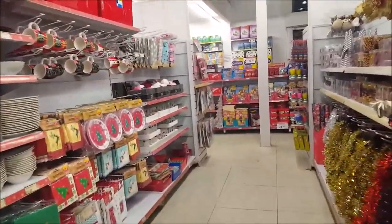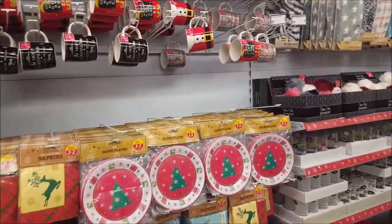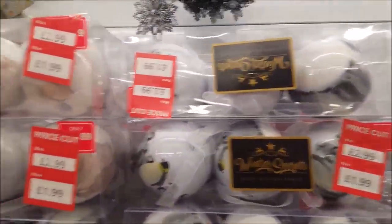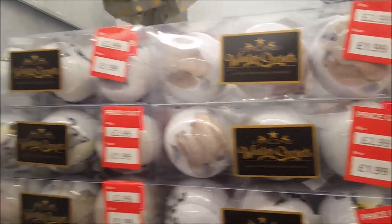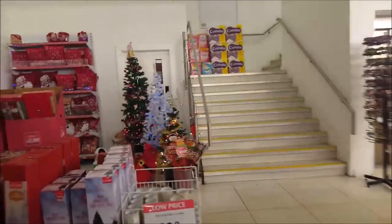I think it's generally what they had. There's not a great deal off anything at the moment. I've just spotted these baubles. They're down to £1.99. They're the little polar bear ones we saw in the penguin. And that's it in Poundstretchers. Not a great deal in here. We're just going to go off to Poundland now.